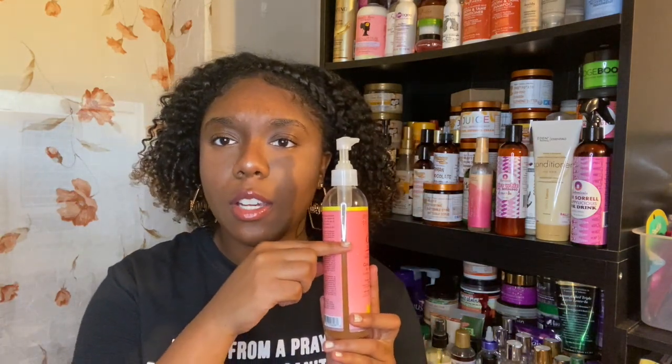Now this gel, I don't hate the gel. I'm about here on the gel, and I've used it quite a few times. I don't hate the gel. The gel just doesn't have the hold that I need. So what I think I'm going to do is try the leave-in, put this styling cream under it, and then put the gel on, and we're going to hope for the best.